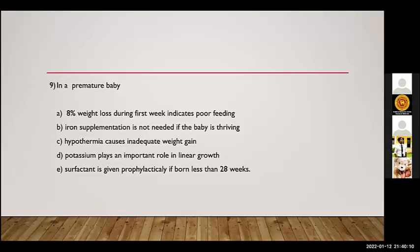Potassium plays an important role in linear growth? No. It is the sodium. So hyponatremia can cause poor growth, but not hypokalemia. Hypokalemia causes low muscle power or low tone, and you might argue that low tone causes poor feeding, but that is an indirect statement. Here we are looking for direct statements. So this is wrong. Surfactant is given prophylactically if born less than 28 weeks, again wrong. If a child is born below 28 weeks, but the mother has been given IM dexamethasone, and the baby has good lung expansion after birth, you don't give surfactant, because surfactant has a lot of side effects.